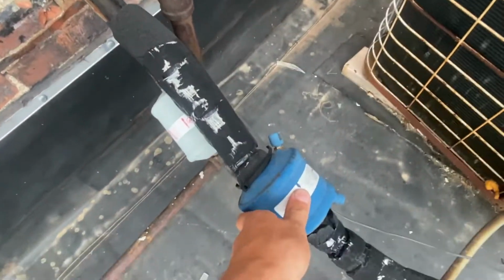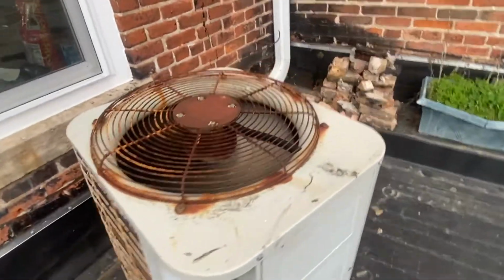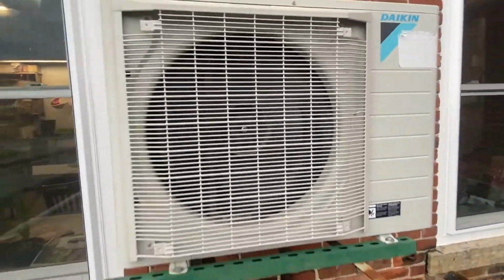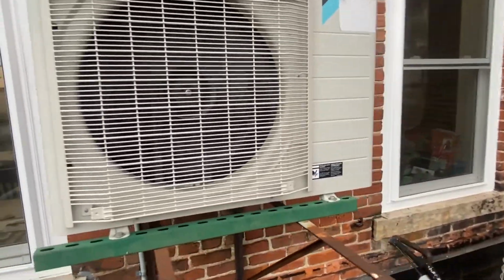Liquid and suction line filter dryers. There was another one of these units that was just replaced with a Daikin Fit inverter unit, so I will make another video on. Great unit.